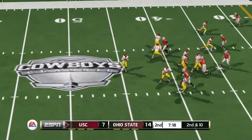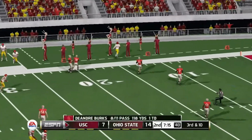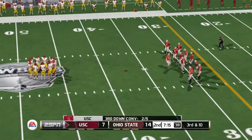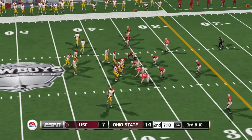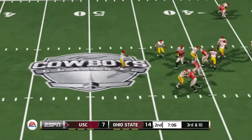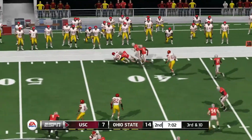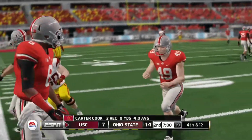The gun, 3 wide. Burks throwing the fade on the corner, and Alexander can't come down with it. It was close on the outside. I thought maybe he was going to come down with it. They said he didn't. Not going to review it. So long third down here. USC'd really like to get some points. A lot of air under the pass, and there they go with the halfback screen for the big bowling ball at tailback. And he can't get much of anything. He'll lose a couple. I don't know what's going on there.